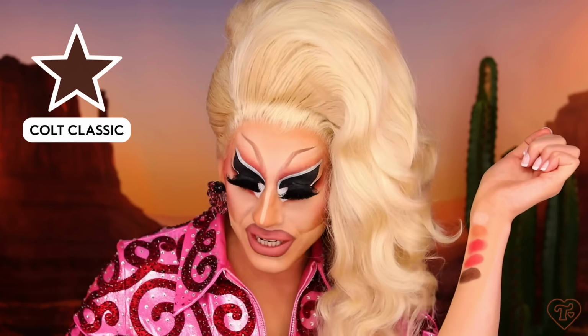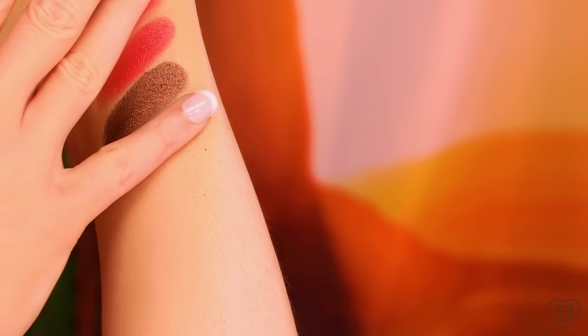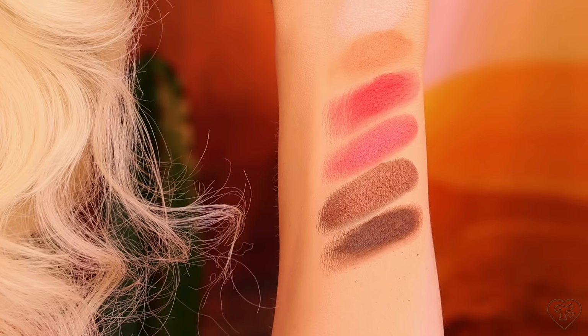All right, the last one on the top row here is called Cult Classic. We could not do a yee-haw palette without a nice, deep, rich coffee bean color. Isn't that beautiful? Couldn't you pass away? I love cool browns like this. I mean, it's not too warm, not too cool. It's the color of a vintage saddle on the back of a horse.